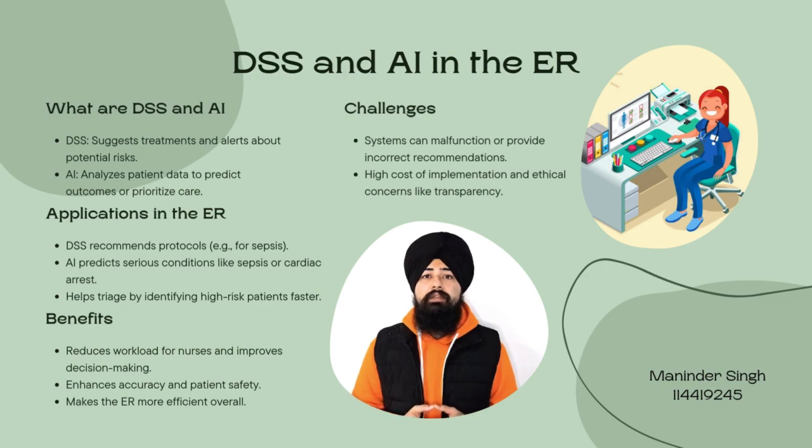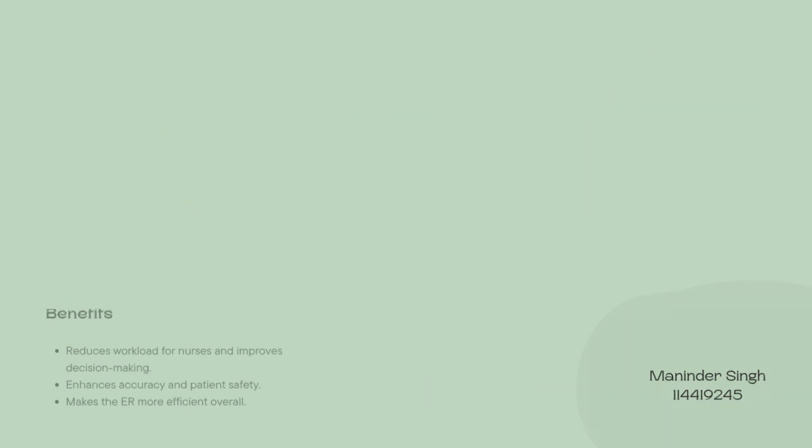However, there are challenges. These systems aren't perfect and make mistakes, so relying on them too much can be risky. Implementing them also requires a significant investment in technology and training. Additionally, there are concerns about transparency and privacy when using AI and DSS in patient care.